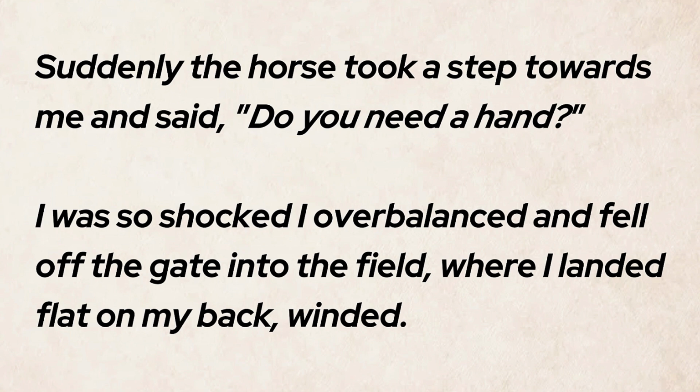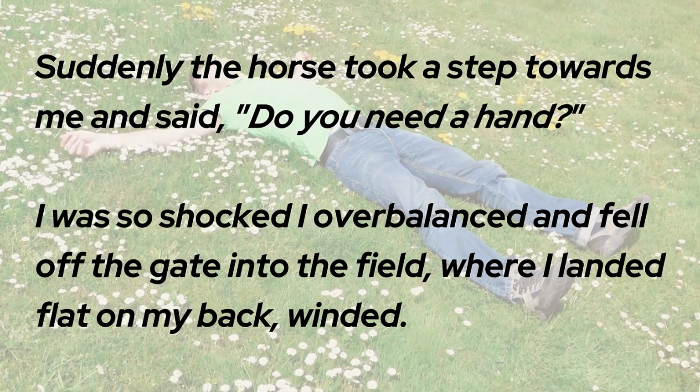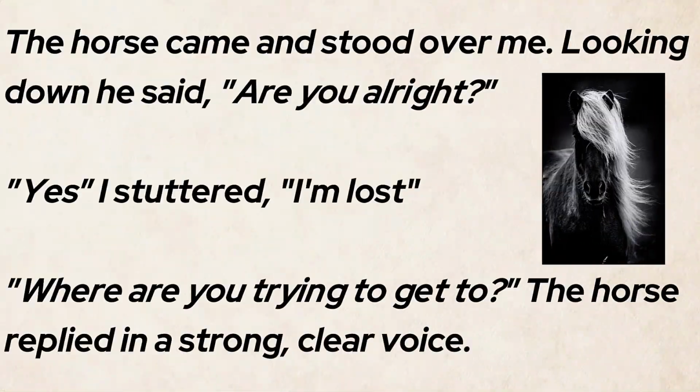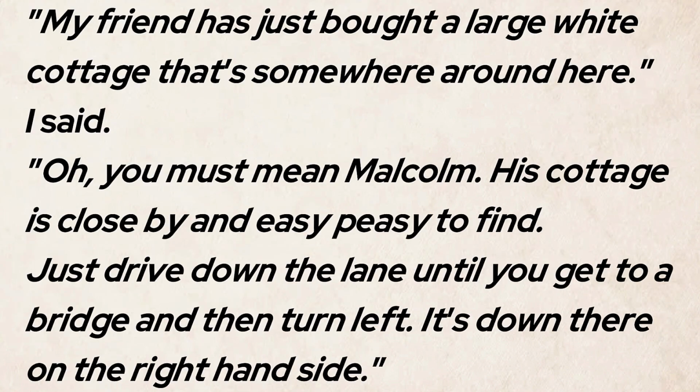I was so shocked, I overbalanced and fell off the gate into the field, where I landed flat on my back, winded. The horse came and stood over me. Looking down, he said, "Are you all right?" "Yes," I stuttered. "I'm lost." "Where are you trying to get to?" the horse replied in a strong, clear voice.